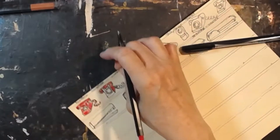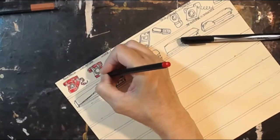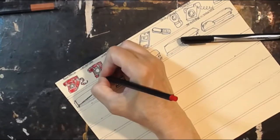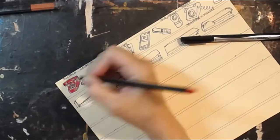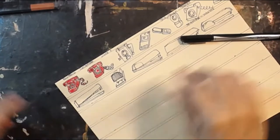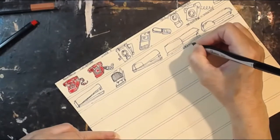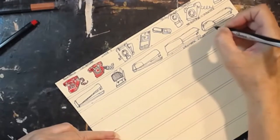What did she say? Leather? Oh, weather icons. Okay. So we're doing weather icons. Weather icons. And that was Sharon Lombard.